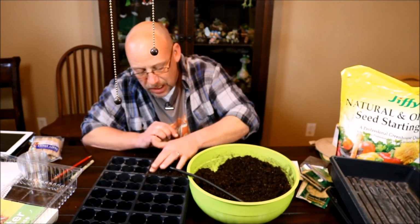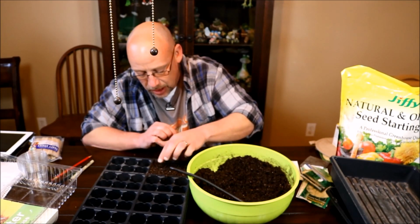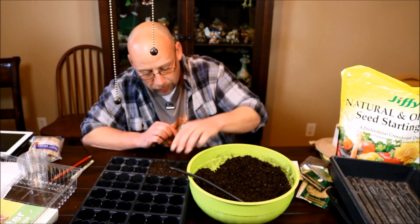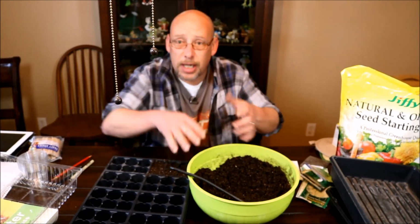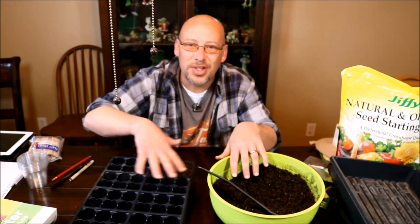If you plant them too deep, it may take a little bit longer for them to get going, but again, it's not really anything to worry about. You don't want to plant them too shallow either, but just a little bit of dirt over the top of these. And that's about it as far as starting the seeds. Now I'm going to go ahead and plant out the rest of this thing.